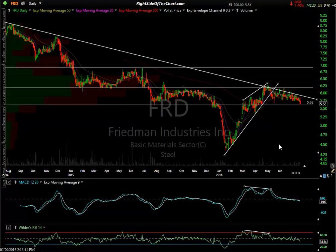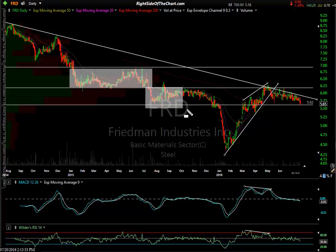But on this one, and again, the common theme here is a lot of these stocks have traded very well to the technicals. If we look at FRD, Friedman Industries, let me show you what I see here. What I see is a stock that trades in these trading ranges, and that's why I have these horizontal support and resistance lines. There was a nice trading range that went on for months, about half of a year, broke down, and we began a new trading range.